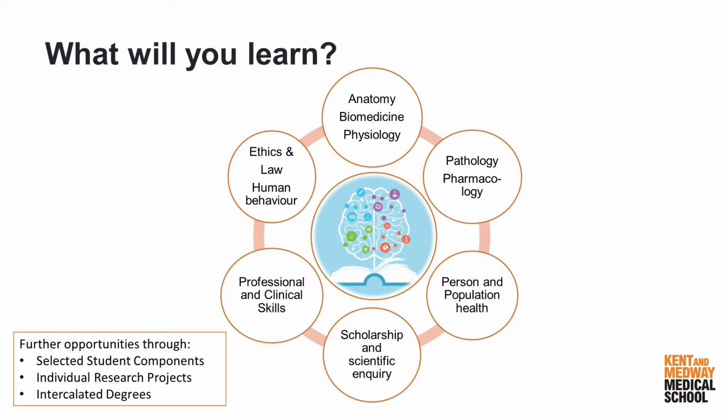You'll have your core program that will prepare you fully and comprehensively, and within your core program, there are opportunities that are described in the box at the bottom of the slide, like selected student components. And these are parts of your modules, and you have to do that part of your module, but you get to inform the topics and the areas that you look into. So you get to shape parts of your program to look at areas that are particularly interesting to you, or that might be relevant for the career that you anticipate that you're going to be having.